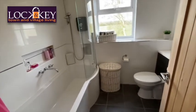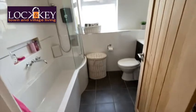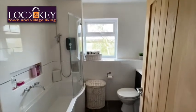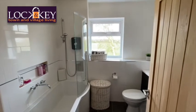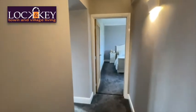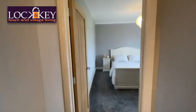So everything you'd expect in a normal sized family bathroom. And of course there's also 2 en-suites here, or an ensuite wet room and another ensuite. So there's a lot going on here. So going further on, let's go into the second bedroom.